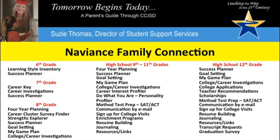In 7th grade, they add some career investigations, along with doing the Career Key, which is a survey. They continue with their success planner. And then in 8th grade, as you can see, we're building upon that. So if they've not had the opportunity yet, they will be doing so here this spring to work on their 4-year plans. They have a career cluster survey finder and a strengths explorer.